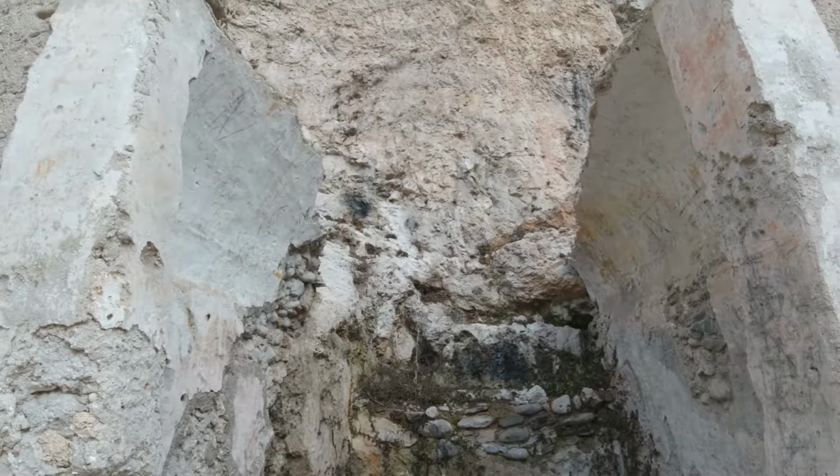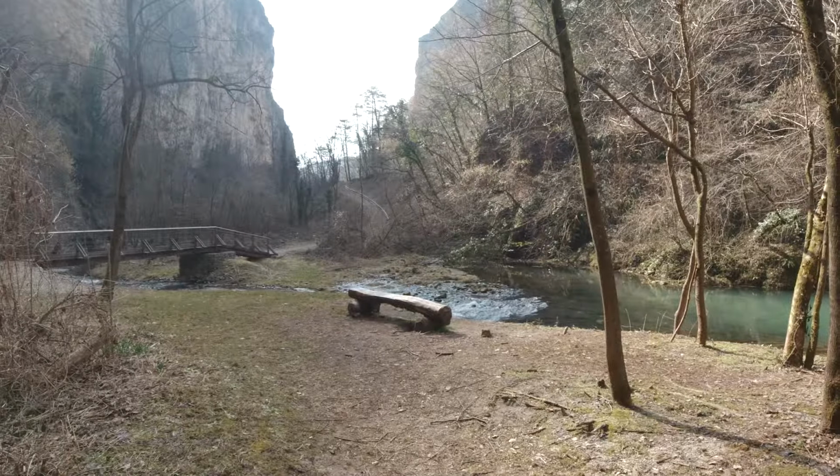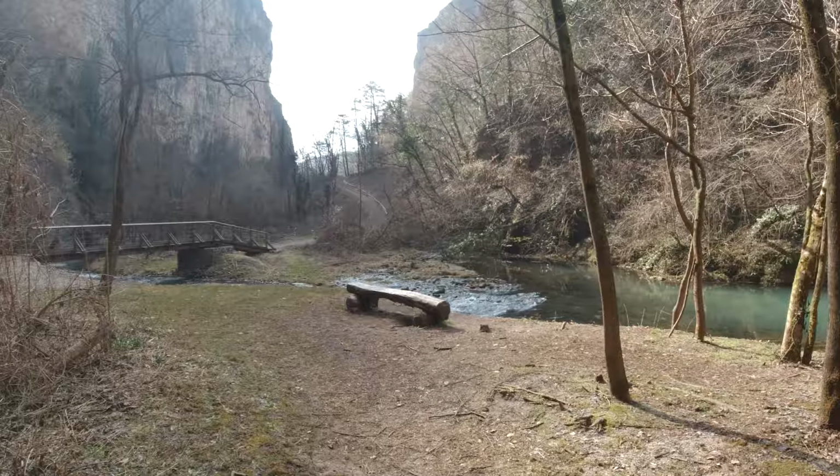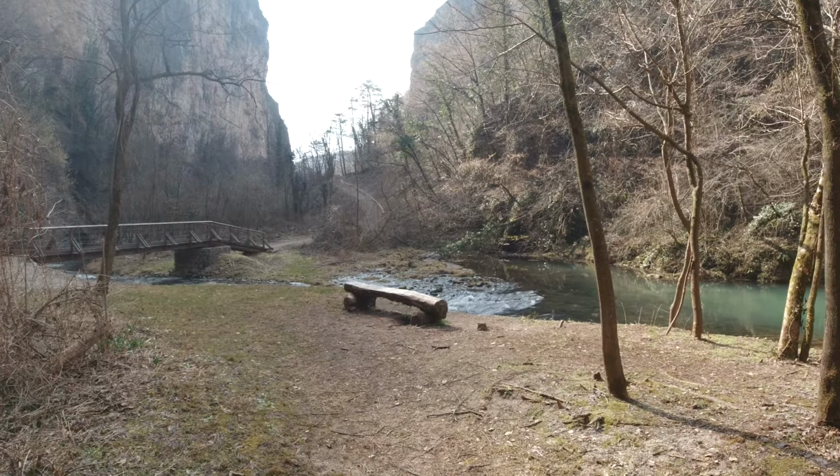The Santa Giustina Gorge is also a Trentino Natural Reserve, a protected oasis that safeguards the flora, vegetation, and fauna of this particular environment.